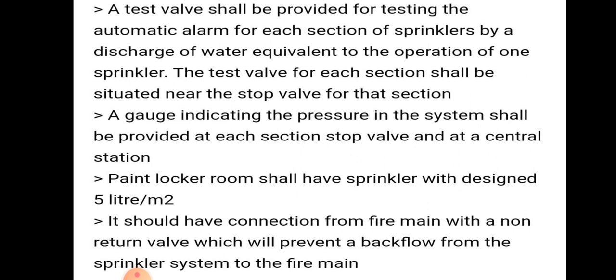The test valve for each section shall be situated near the stop valve for that section. A gauge indicating the pressure of the system shall be provided at each section stop valve at a central station. So we have to ensure this. And a paint locker room shall have a sprinkler designed with a capacity of 5 liters per meter cube.